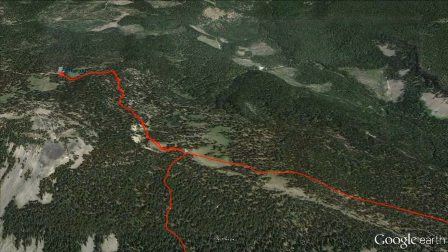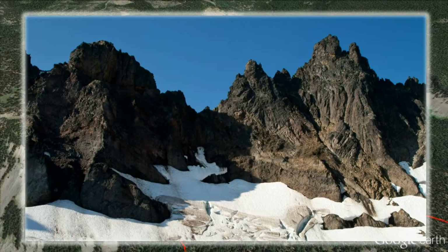Once you finally top out, it's an easy leg back to the parking lot to end this incredible journey over the best the Goat Rocks has to offer.